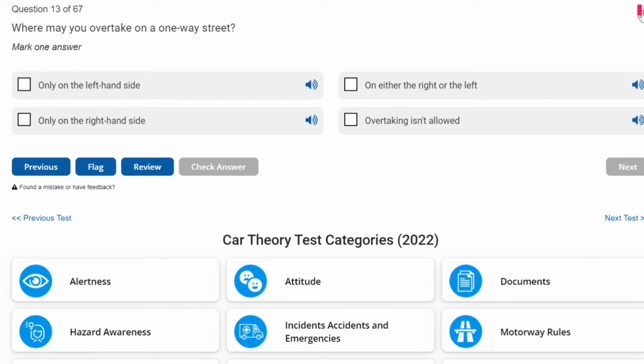Where may you overtake on a one-way street? Only on the left-hand side. Only on the right-hand side. On either the right or the left. Overtaking isn't allowed.